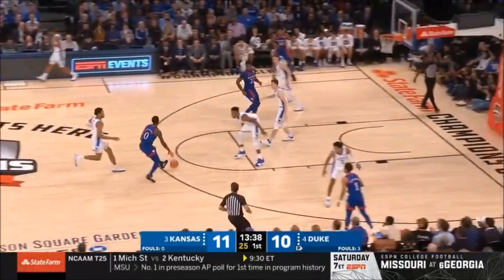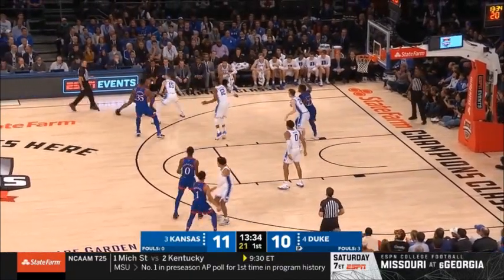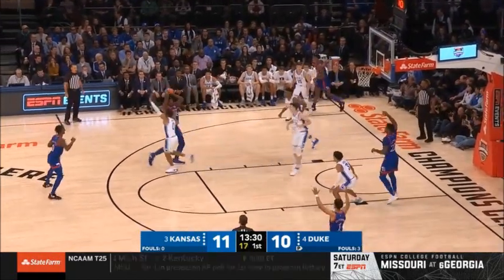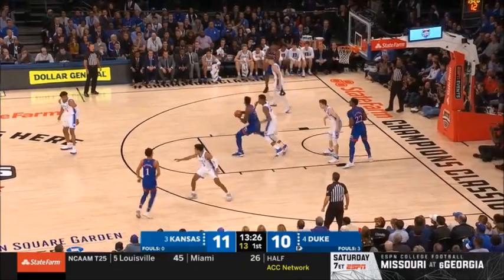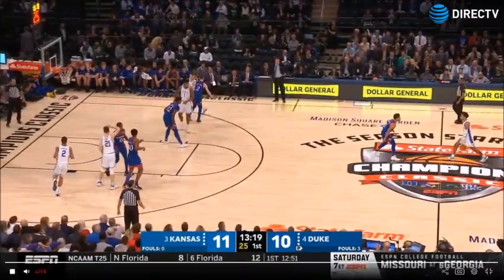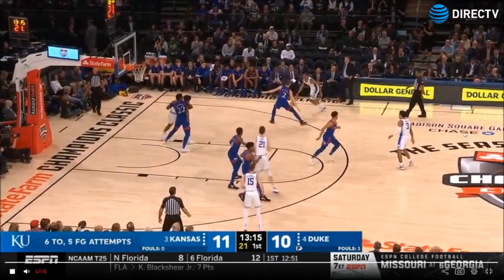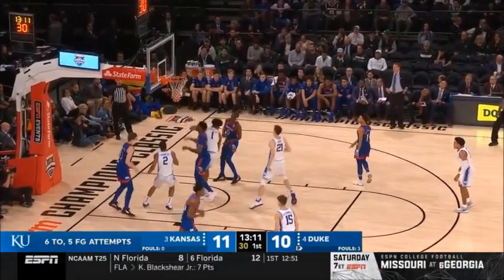And Kansas has to continue to attack the paint, not just getting the ball into the big guys, but driving it. Agbaji trying to do it. Good D there by DeLaurier. Azubuike, nobody to pass to. And he's ball for the first time, and Kansas goes with a smaller lineup for the first time with DeSosa the 5, and four basically perimeter players out there along with him.